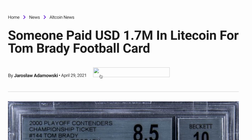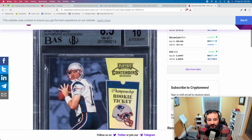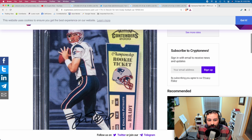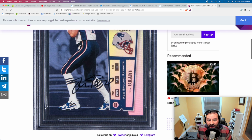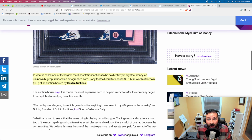Other thing I want to mention in this video is that someone paid $1.7 million in Litecoin for a trading card. This is a Tom Brady football card. I'll kind of scroll slowly so you can see it. It's a rookie card, right? He played 20 seasons with the Patriots. It's got his autograph on it. 1.7 million is an extremely high number to pay.